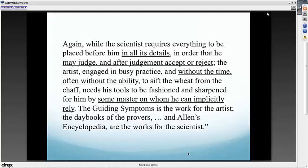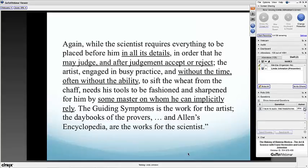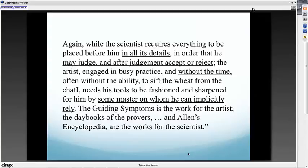And then the peer reviewer said, the Guiding Symptoms is the work for the artist. In other words, we can rely on the master who wrote it, Herring. And Allen's Encyclopedia is the work for the scientist, because it has all the details. And by following the details, you can decide whether you're going to accept or reject. I thought it was a very interesting division made, and a clear one. Herring is the art part, Allen is the science part.